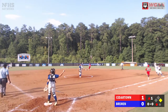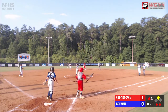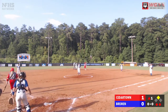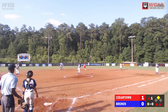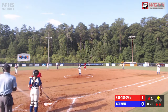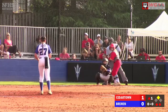The first baseman will gather and tag first base for the unassisted put out for out number 2. It does move the runner over to second base. It'll take a 2-out base hit if the Lady Dogs are going to score here. So that'll bring up the pitcher, number 14, Emmy Arp. Arp looking to help herself here with that runner at second base. Haven Barclay, number 11, on deck for the Lady Dogs.